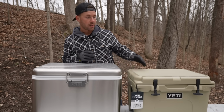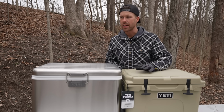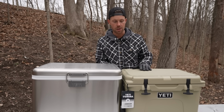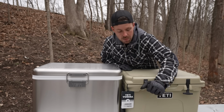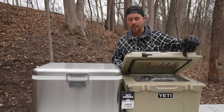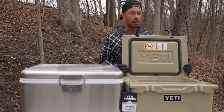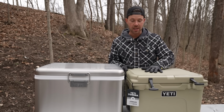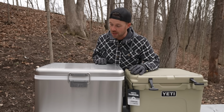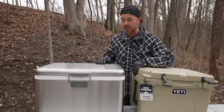So before we destroy these things, I guess I'll go ahead and show you guys what they look like really quick. This is the Tundra 35. Like I said, I think it's $200 or $300. I'm not really sure. You get what you pay for with a YETI, that's for sure. So this one's got the little rubber ties that keeps the lid down, and then when you open it up, obviously just a regular cooler on the inside. I'm curious to see what they use to insulate these things, because YETIs are known for keeping ice for days and even weeks sometimes. Some of the best coolers in the world for sure.